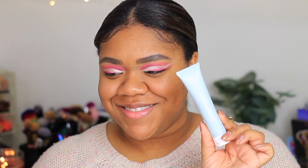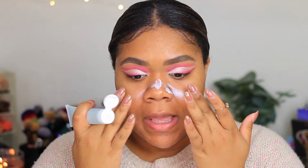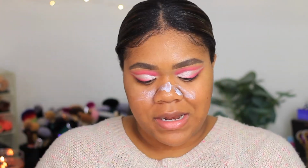That's going to happen. So I'm going to be picking up this Evio Beauty Pore-Fect base. No, Pore-Fect primer, Pore-Fect base, and it's a matte finish. That's what I'm using today. We're going to just pop this into my T-zone area because I need it.